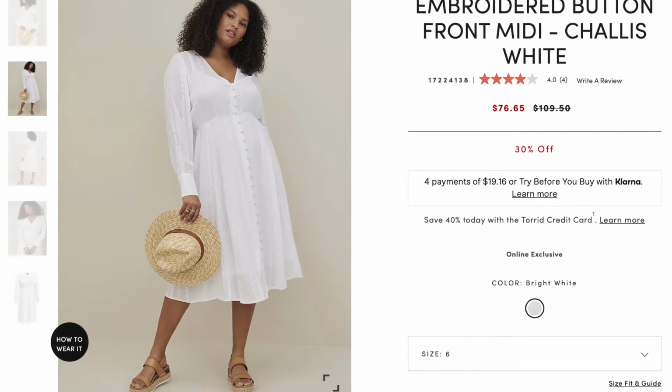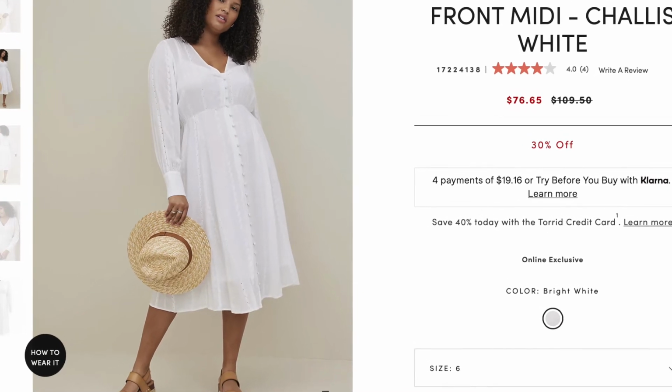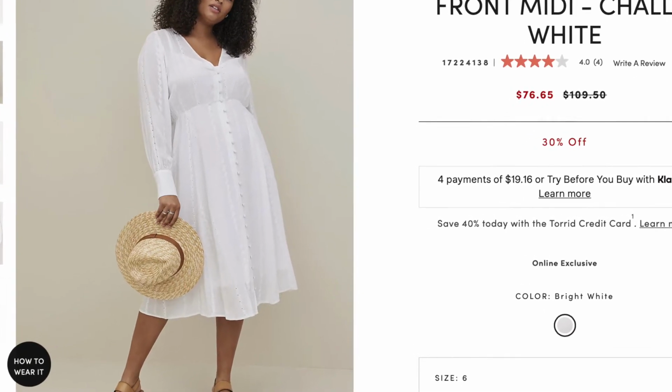The next dress was a complete fail for me. It's the embroidered button front midi dress in challis fabric, and the color is white. The dress in person is absolutely stunning. I was pleased to see Torrid try a different pattern. They kind of have a Torrid look in a lot of their clothes, so this definitely departed from the traditional skater dress.